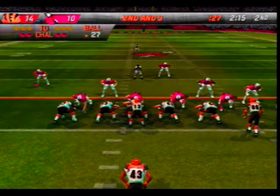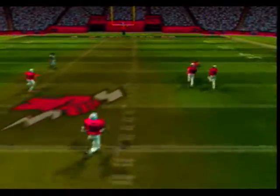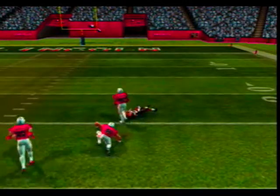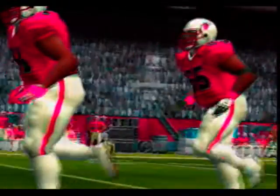You can't stop me. Only one man back. Let's go, boys. Turn it up now. Going deep. He made the catch. Conway comes up to make the play. Launches it down the field, and his receiver hauls it in.